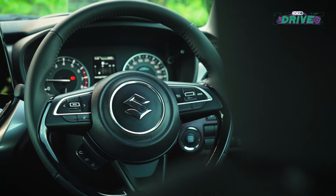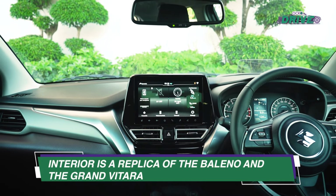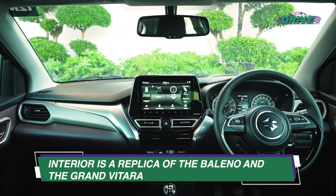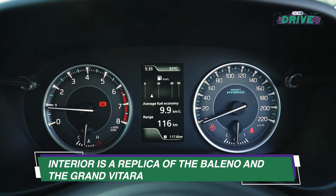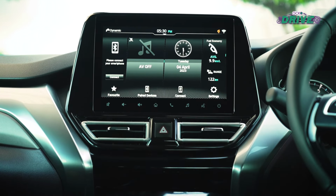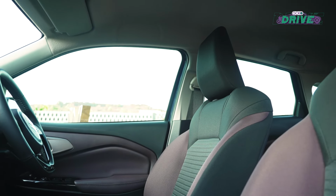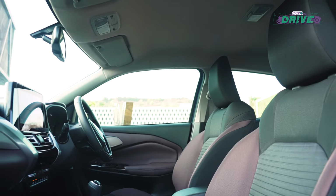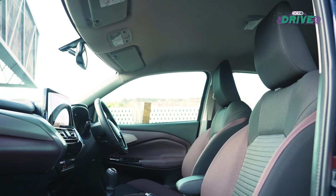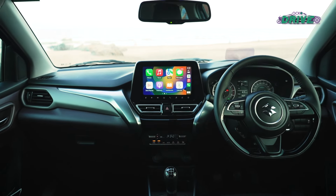Inside, I would have loved if Maruti showed some originality. Instead, they used the same components from the Baleno, Brezza and even the Grand Vitara. The steering wheel, the instrument panel and even the center console are all sourced from the Baleno. Considering close to 1000 crore rupees was spent developing this car, some creativity would have been appreciated. Despite this, I quite like the look and feel of this cabin.